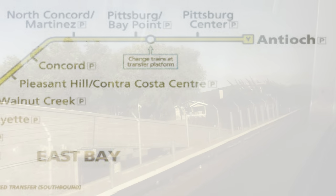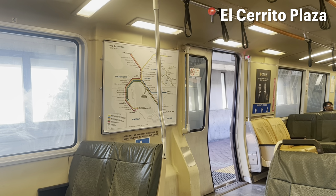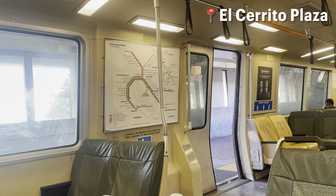I love the noise these trains make. People often complain BART is loud, and those complaints are legitimate, but as a transit fan, I love it. The doors are closing. Please stand clear of the doors.